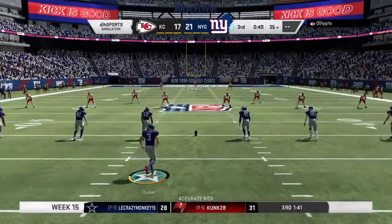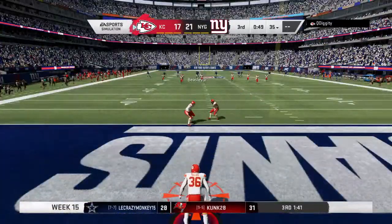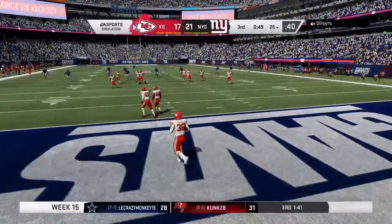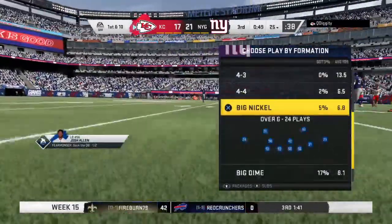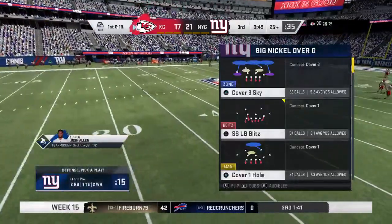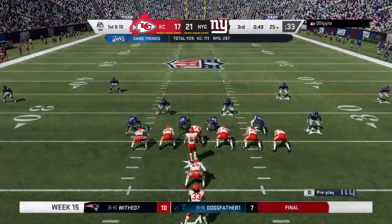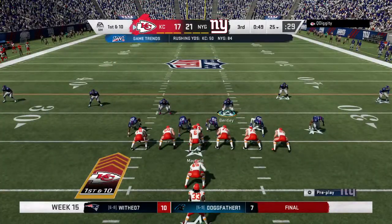Tucker now to kick it away following the touchdown. Fair catch made at the 25-yard line. The Chiefs take over first and 10 at their own 25-yard line. The Chiefs offense about set to begin this drive. And they're coming off a 3-and-out, my friend.